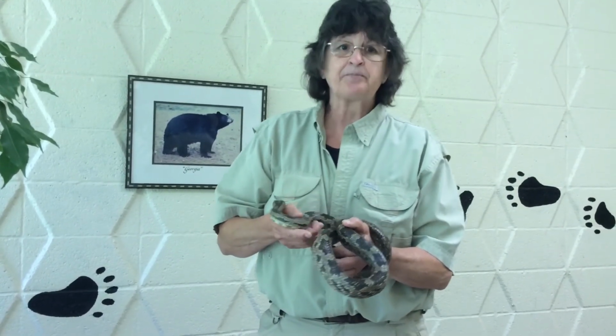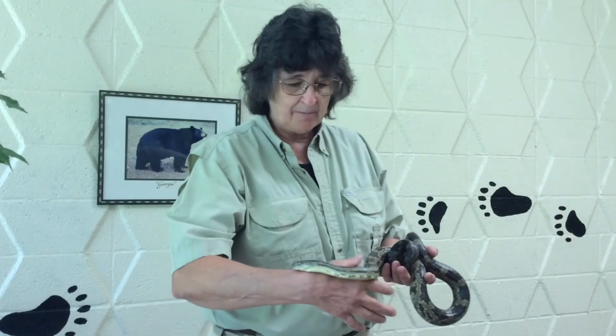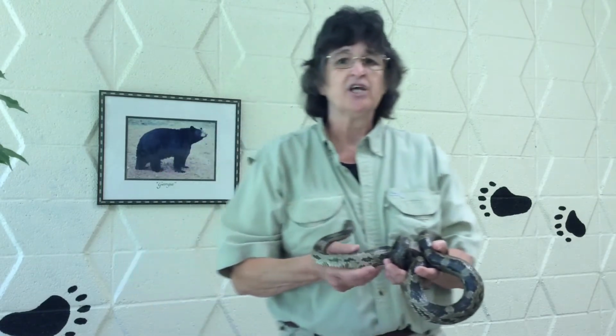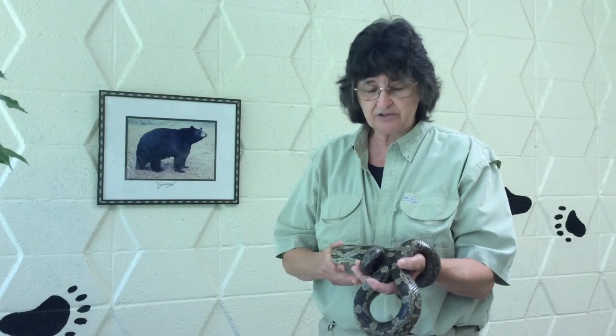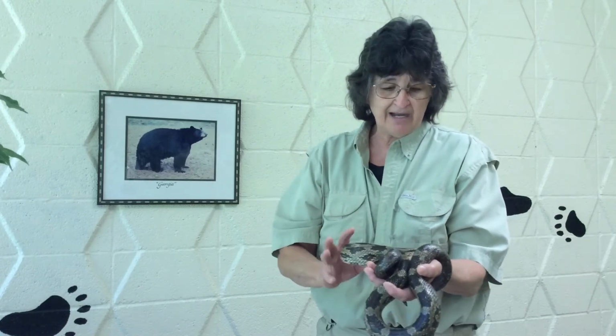Welcome back to the Okefenokee Swamp Park, and we were talking about Snavely and his unique adaptations. And of course, you know an adaptation is just any characteristic that's going to increase organisms' chances of surviving. Now you'll notice how Snavely is wrapped around my hand.